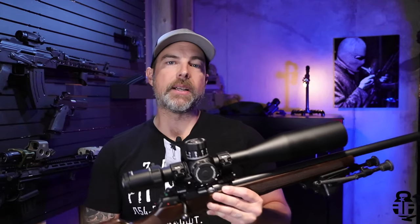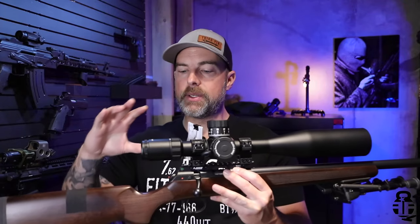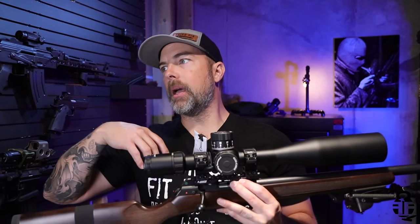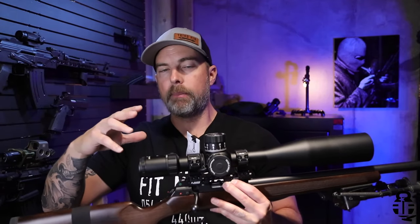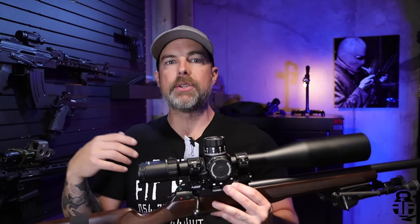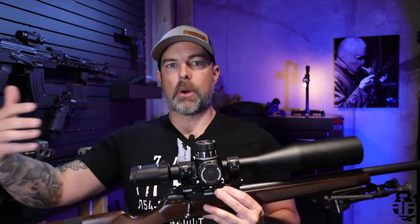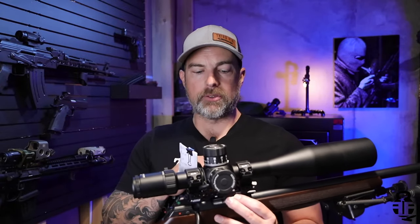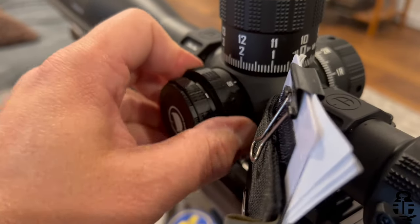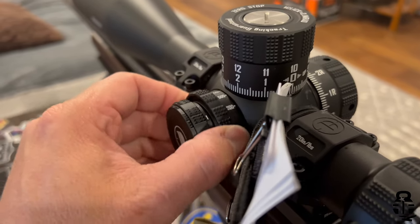It does have parallax adjustment down to 25 yards. And I know that some of the higher end optics, such as like the Razor HD 2 Gen 2 or whatever, will probably go down to like 10 yards, which is fine, but I don't need it to go that far down because we're not going to shoot targets any closer than 25 yards for safety purposes. So 25 yard parallax adjustment is just fine. And then it goes all the way up to 500 yards. And then the next setting after that is going to be infinity.